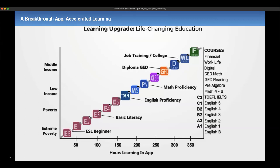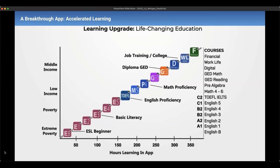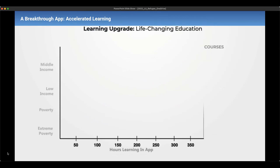One app to go all the way from non-literate all the way through ready for college, ready for job training, ready for a more advanced job. So the key to this graph is that one app can show a learner where they're going, where they're starting, and give them a goal. And in that 200 to 300 hour range, they can make huge gains.